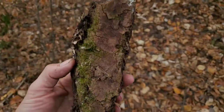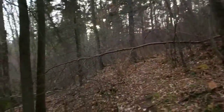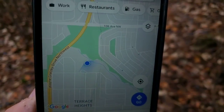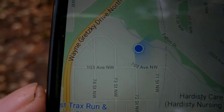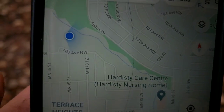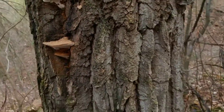Look on the internet for wood spirits. Some people will get thick bark like this and carve faces into them. Sounds like another squirrel saw him. Yeah, this is where we are right now. We parked up here somewhere. And we're walking away from Wayne Gretzky Drive. We'll go down a ways, see where it goes. I don't know what kind of tree this is, but if you're making wood spirits, that's probably the type of bark that they use.